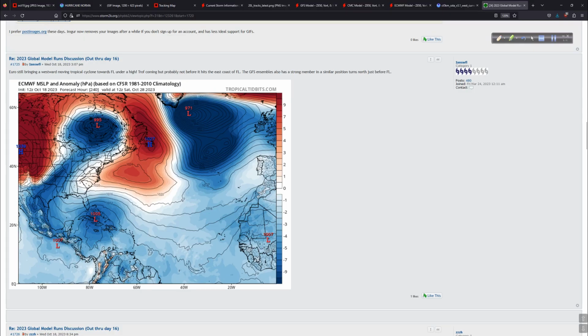Over at Storm2K, they're watching it. People talking about it as early as yesterday. Some of the models indicating a lowering of pressures. This thread here, the continuing discussion out through day 16. Good group of people over there where we can rationally discuss things that are far out in time, because there too we're looking for these patterns. And you've got this lowering of pressure.